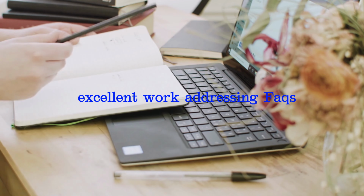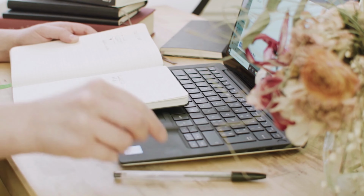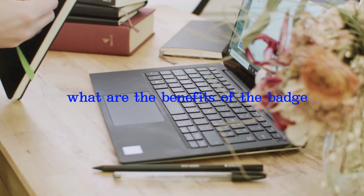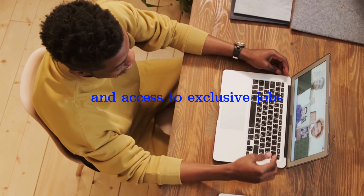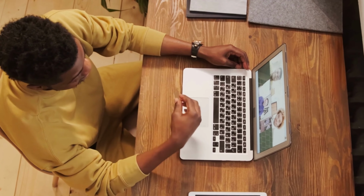Addressing FAQs. How will I know if I get the badge? Upwork will notify you by email. What are the benefits of the badge? Increased visibility, credibility, and access to exclusive jobs. How long does it last? The badge is valid for 90 days. Can I lose the badge? Yes, by not meeting performance standards.